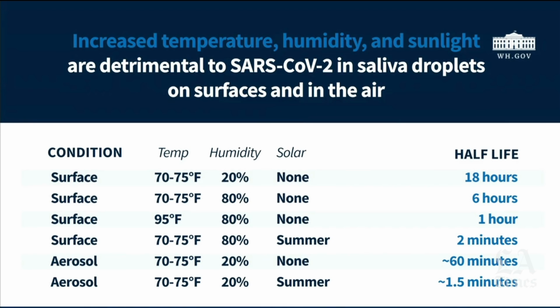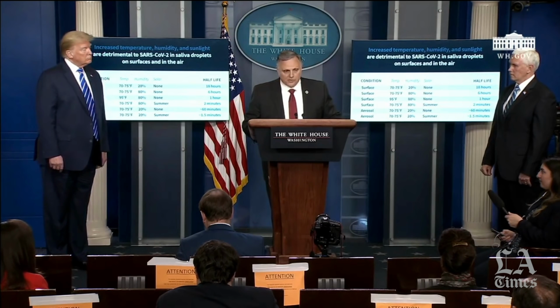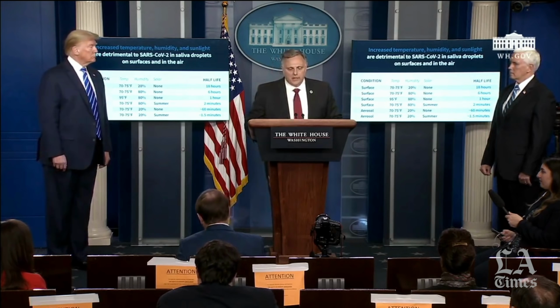So in summary, within the conditions we've tested to date, the virus in droplets of saliva survives best in indoor and dry conditions. The virus does not survive as well in humid conditions, and that's important because a lot of testing being done is not necessarily being done, number one, with the COVID-19 virus, and number two, in saliva or respiratory fluids. And thirdly, the virus dies the quickest in the presence of direct sunlight under these conditions.